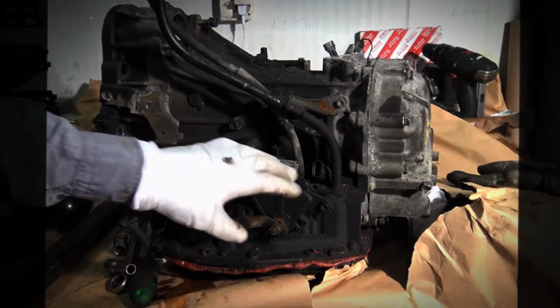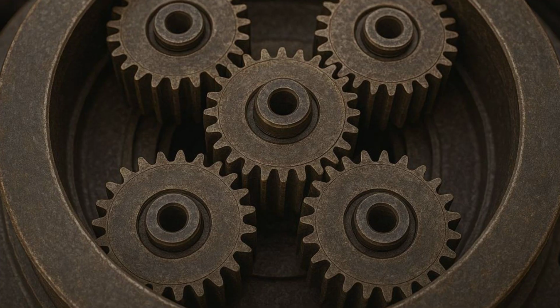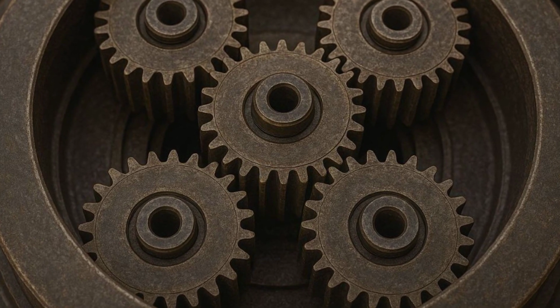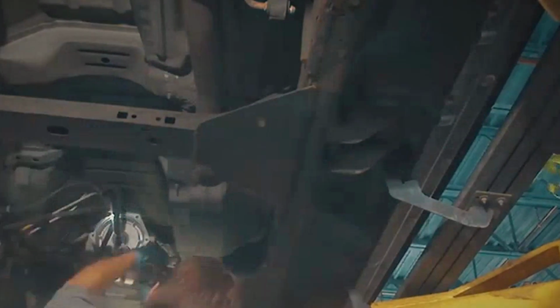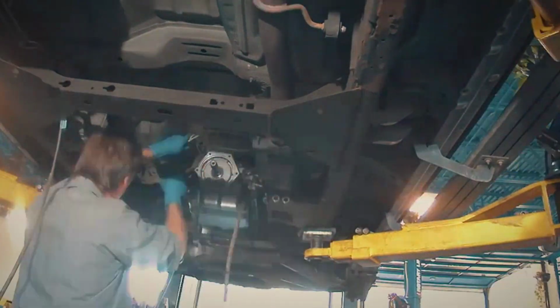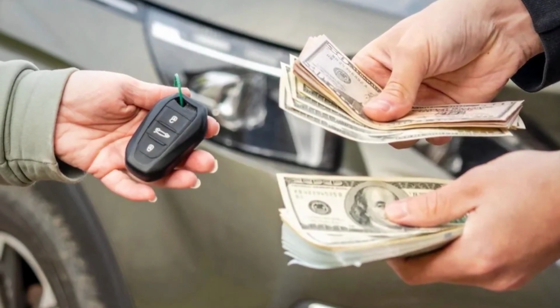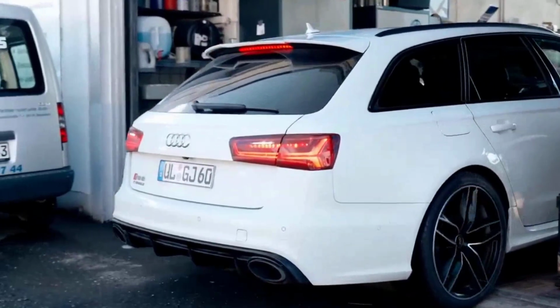A 4-speed gearbox in a 1996 Toyota Camry contained interlocking steel gears, hardened planetary sets, and a torque converter the size of a coffee can. The unit was designed to clear 300,000 miles on basic fluid changes. If it failed, an independent shop pulled a salvage replacement, swapped it in over a long weekend, and handed the owner a bill under $2,000 in cash. The customer drove away the same day.